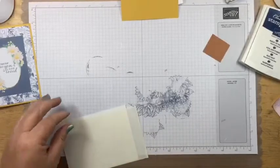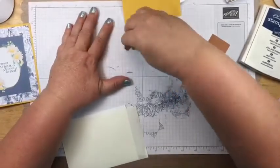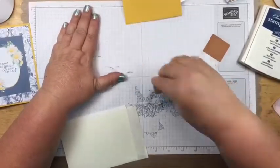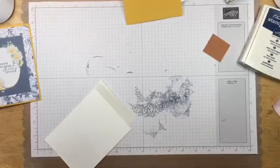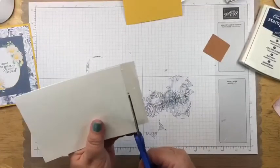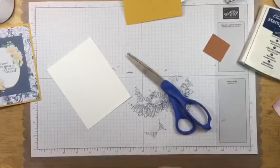Wow, I've got sticky all over my hands. Let me bring in my glue eraser, so that I don't have card sticking to this all night. All right, and then what I would do is bring in not my Stampin' Up! scissors, but a different pair of scissors that I don't mind getting glue on. And I'm gonna cut the top of that off. And then I'll show you why this is such a cool tool.